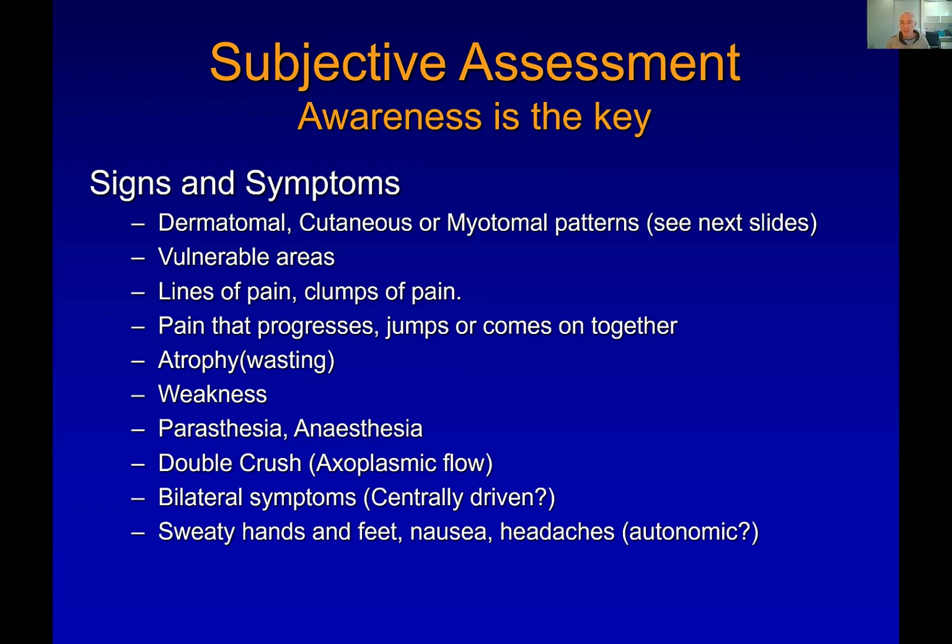It's just anxiety. Right? So consider bilateral symptoms centrally driven. That's an orange flag or a red flag if it's with some other symptoms. But it's most likely autonomic with most cases, or anxiety. Sweaty hands, feet, nausea, headaches, autonomic type symptoms.